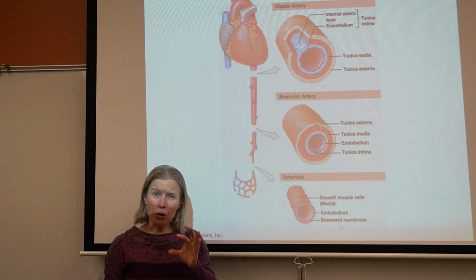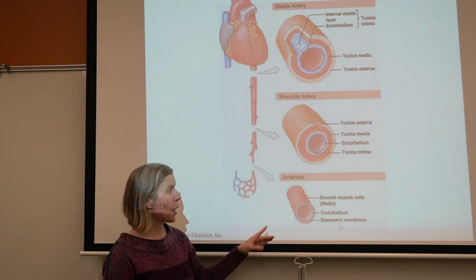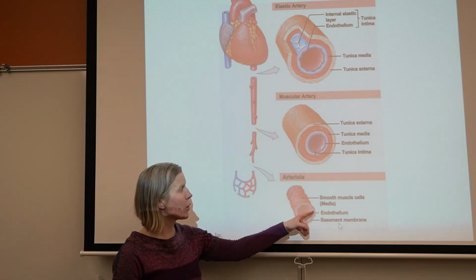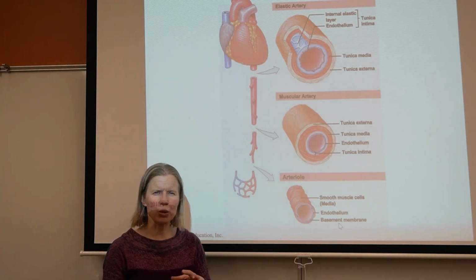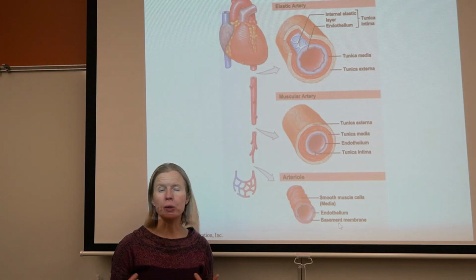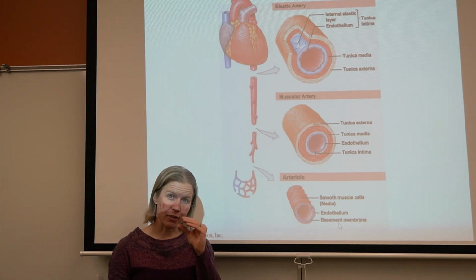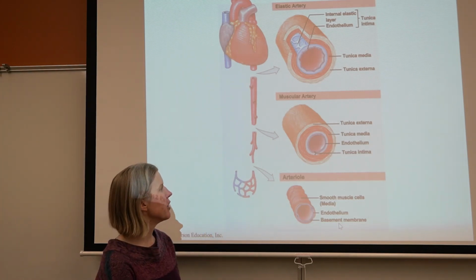Arterioles are really small, the smallest of our arteries. You'll notice a couple things. It's pretty much lacking that tunica externa, right? In fact, even the tunica media is really just 1 or 2 smooth muscle cells thick, kind of loosely organized. But this is actually the blood vessel level where vasoconstriction, vasodilation becomes the most important. This is where that control takes place. Again, the sympathetic nervous system is going to lead to vasoconstriction. Parasympathetic nervous system leads to vasodilation.